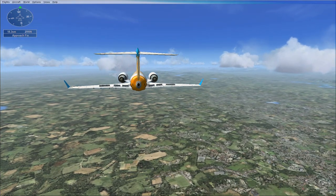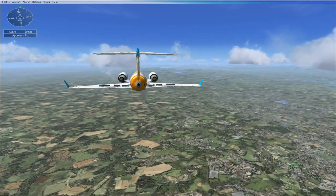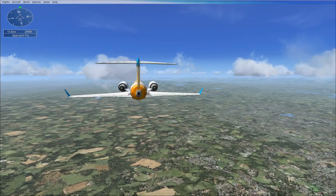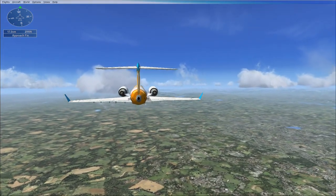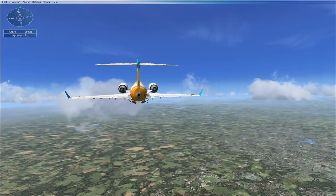Orbit 526, contact Glasgow approach on 119.1. Orbit 526, switching. Thanks. Glasgow approach, Orbit 526 with you. Orbit 526, Glasgow approach. Good morning.